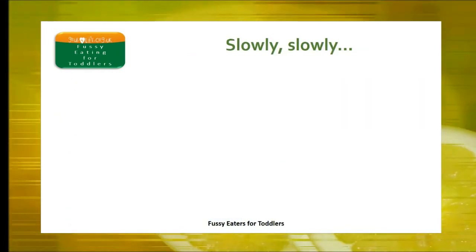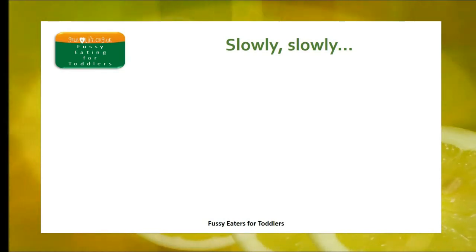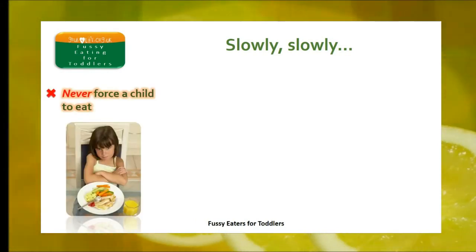The mantra for carers to get through problem eating is, slowly does it. Be patient with children and remember, don't overreact or give food refusal too much attention. Never force a child to eat. This will make food refusal worse.